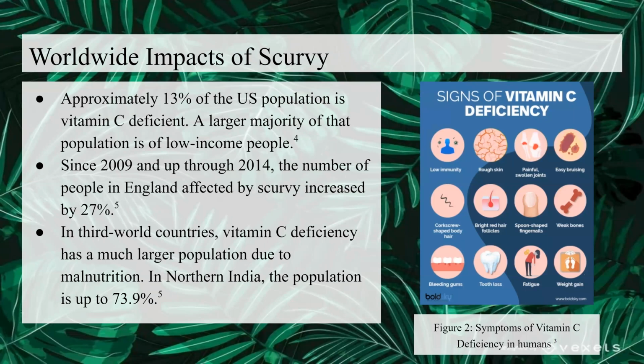Now, looking forward at the worldwide impacts of scurvy, approximately 13% of the US population is vitamin C deficient. And a large majority of the populations that encompass this statistic do happen to come from low-income families. And since 2009 and up till 2014, the number of people in England affected by scurvy has increased by 27%, which further emphasizes the importance of this issue. And in third world countries, vitamin C deficiency has had an even larger impact, as malnutrition is a big problem in Africa. And in northern India, it's up to 73.9%.